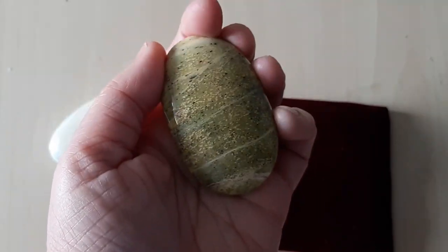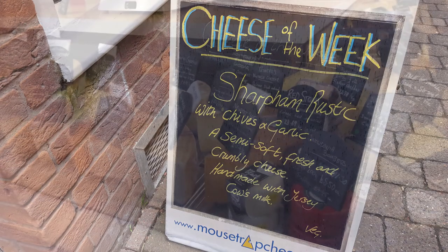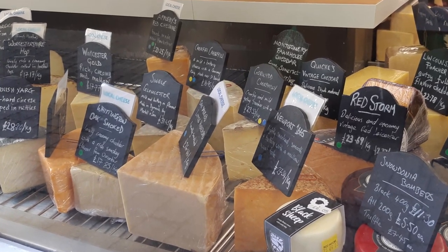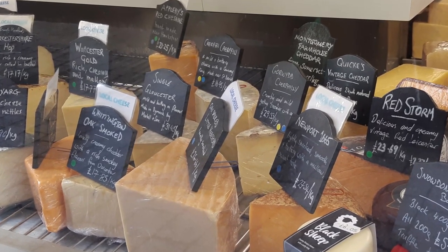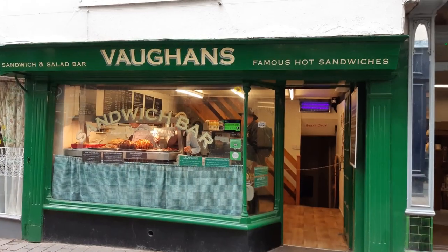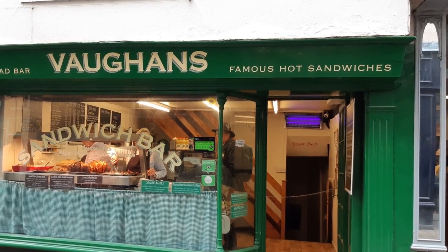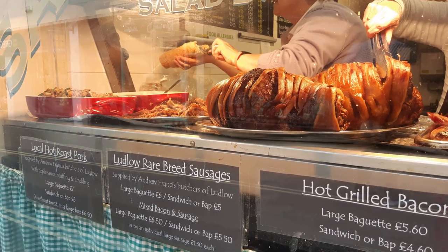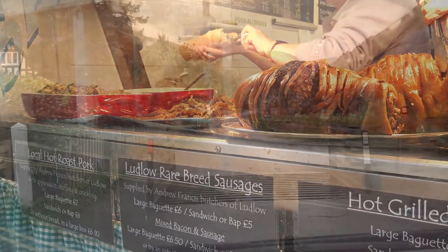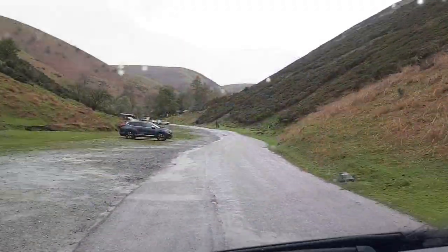We also shopped at a nearby specialist cheese shop and bought a selection of local cheeses. We often do that when we're away somewhere. We really like sampling the local delicacies that we might not have come across before. After buying some hot pork stuffing and apple sauce baguettes from this lovely little shop for our lunch, we returned to the van to eat them and then soon got on our way again, driving north through Shropshire.